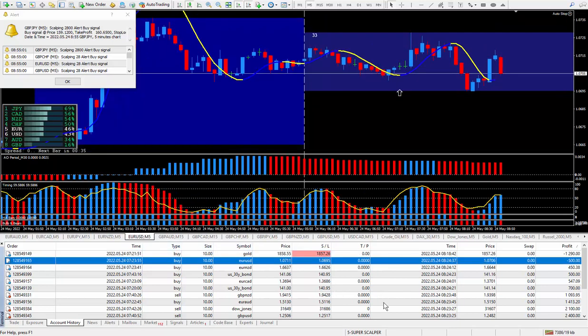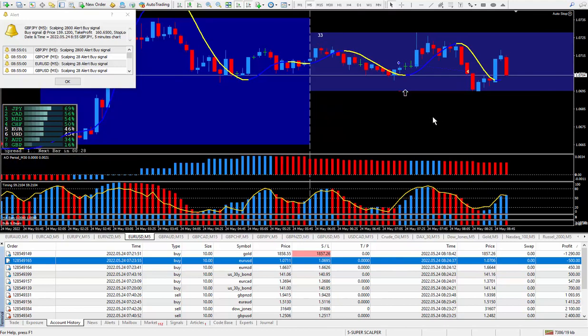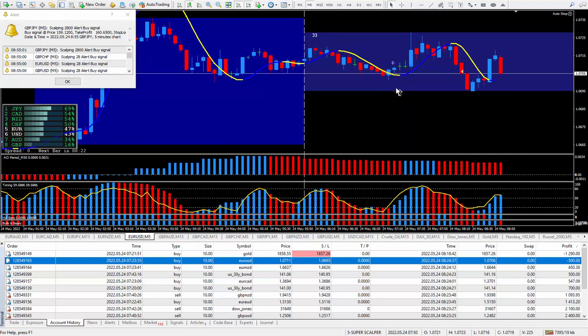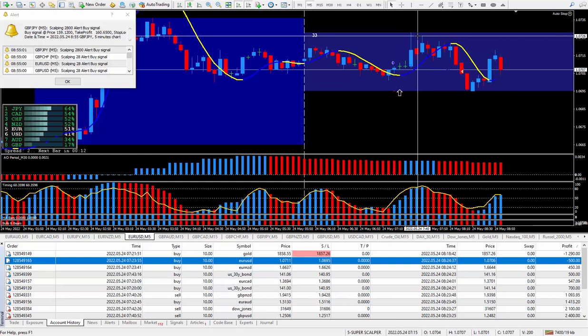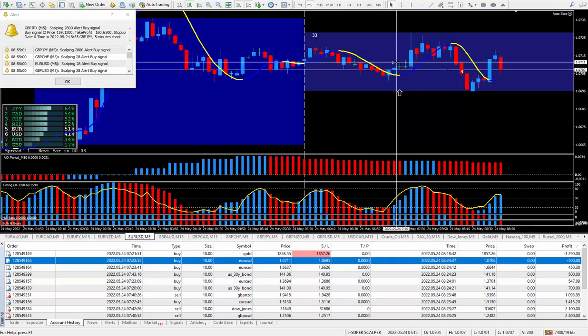I'll have to speed this up because there's a lot to go through here. This one I bought. Let's see where I got in at. Signal was right here, but I knew it was going to go up. I teach how you can get in the trade a little bit quicker. And I should have closed it out. It was a winner over here, but that's the way life goes if you don't catch it in time.